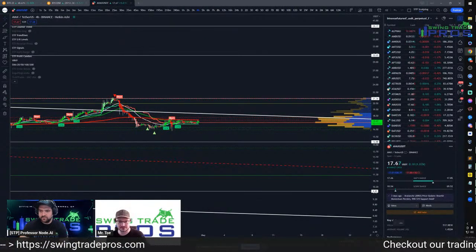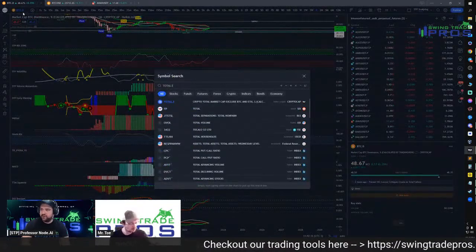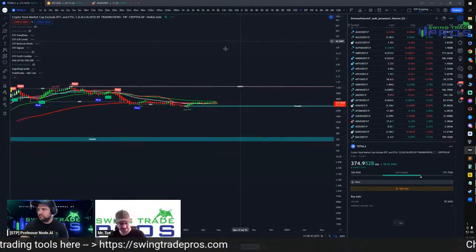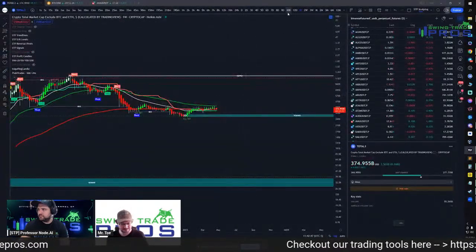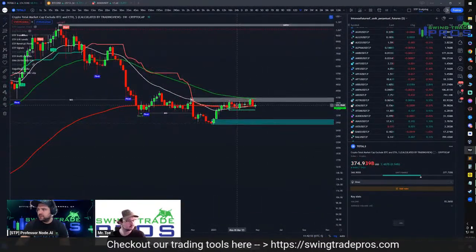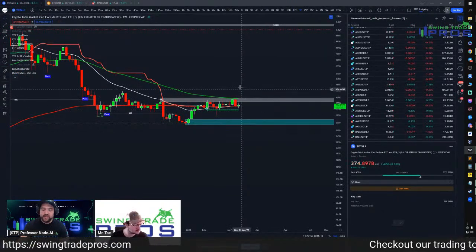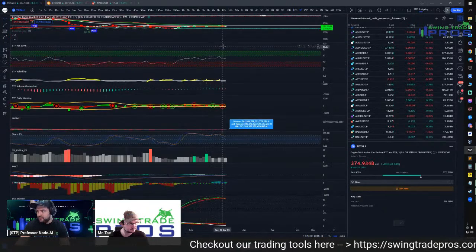What is Total 2 saying? Total 2. Why not Total 3? That's excluding Bitcoin and Ethereum. So Total 3 is holding the 200-week moving average here. Looks like if we close like this, we're going to put a doji candle reversal in on the weekly chart. Okay. So that's looking pretty good.